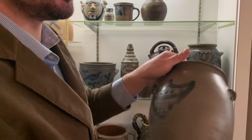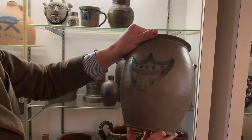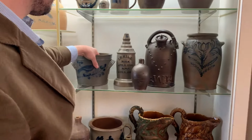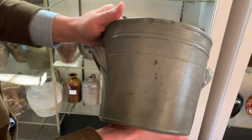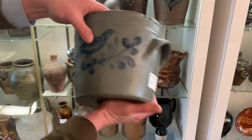It's an outstanding shield decorated jar. Very, very rare. Ohio River Valley, probably Kentucky. Very, very cool piece. Another Kentucky piece. This was made by J.H. Miller in Brandenburg. Super rare with the bird. Wonderful handle construction. Very rare form for this maker as well.